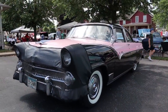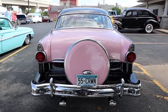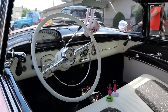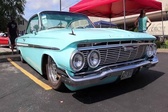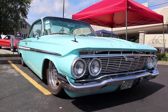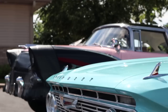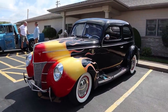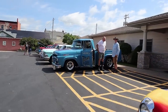Here's a 55 Crown Victoria, pink and black. Looks pretty sharp, actually. I like it. Here's that 61 Impala we saw come in earlier. Nice Ford Deluxe here. Looks like they've run out of space on the main street, and they had to overflow parking over here for some cars, so take a walk down here.